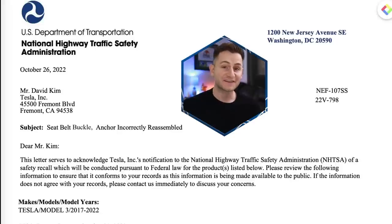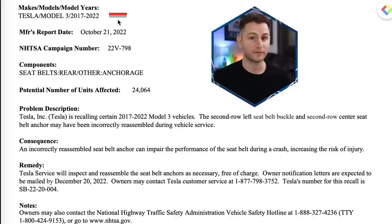Next up, we have an actual physical real Tesla recall, but it's not what you may think. This recall impacts Model 3s from 2017 to this year, and listen to the problem description. The second row left seat belt buckle and second row center seat belt anchor may have been incorrectly reassembled during vehicle service. So this is not a factory defect, but rather something that happened at service appointments. Tesla service will inspect and reassemble the seat belt anchors as necessary, free of charge.